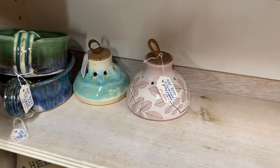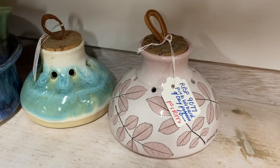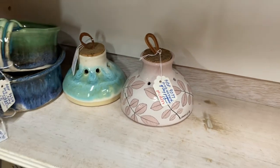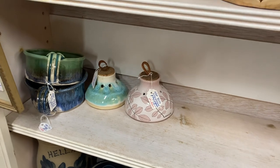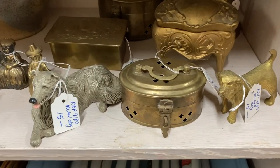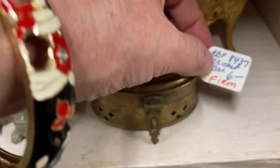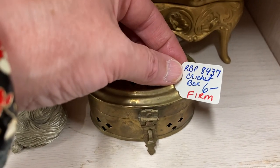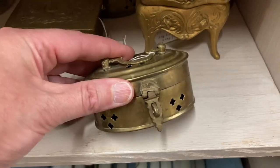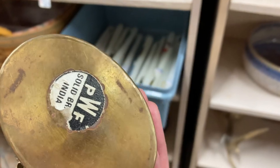Potpourri holders are not only decorative, but they help to make our home smell pretty. These would work great in any room of your home. It would even make a great closet sachet. If you want to add some flair to your decorating, try adding something made of brass. This is a Cricut box. It's very unique and priced fair at $6. It's solid brass and made in India.